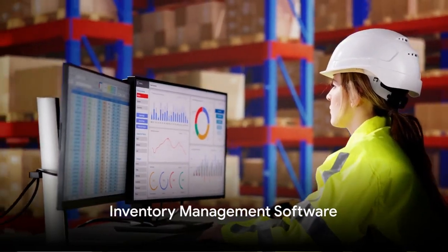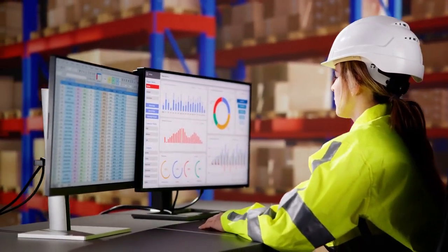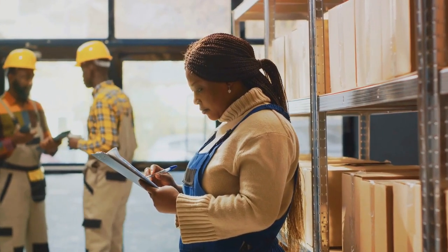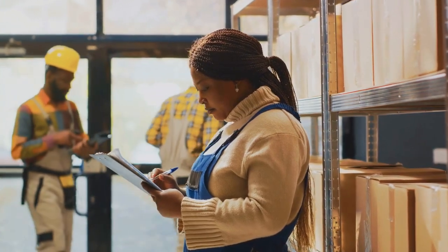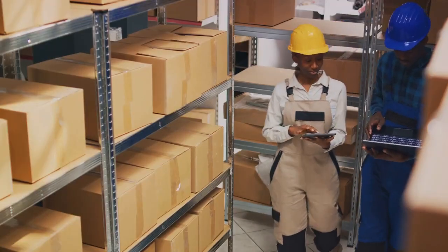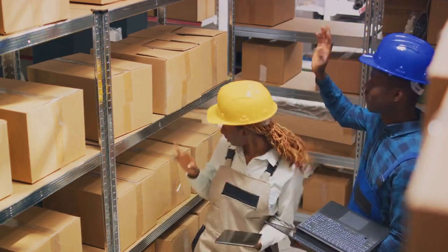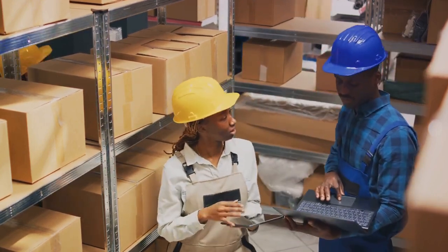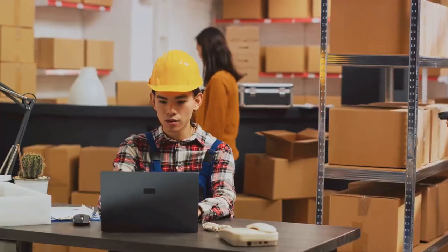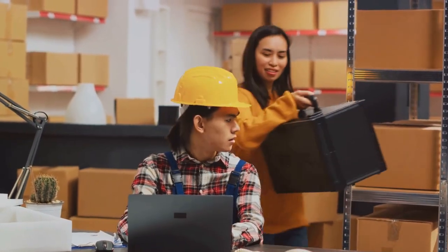Keeping track of your inventory is crucial, and that's where inventory management software comes in. This savvy tech tool is your virtual stockroom supervisor, diligently keeping tabs on your product levels and ensuring that your store never runs out of stock. Popular options like TradeGecko and Zoho Inventory provide real-time visibility into your inventory, automate the stock management process, and help prevent the dreaded overselling scenario. With the right inventory management software, you'll never have to worry about overselling.